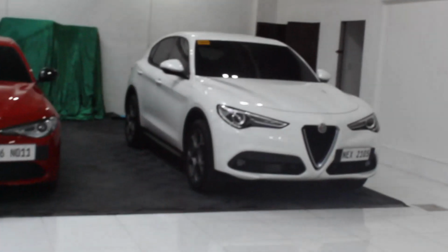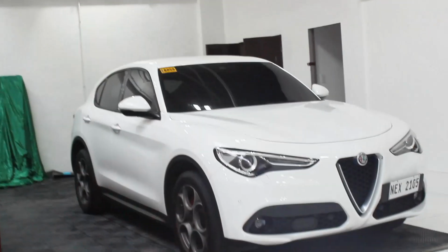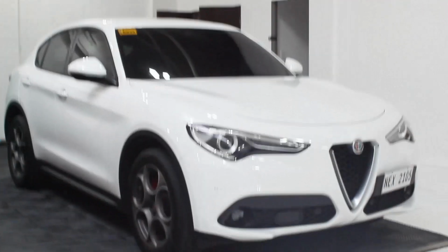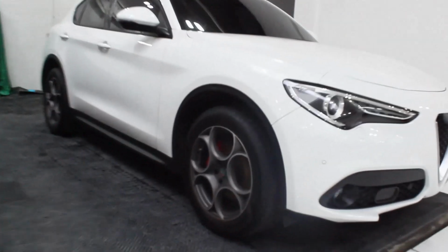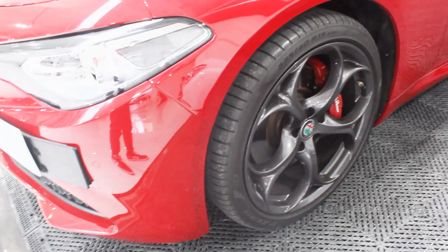And another old friend of mine, I never got to review or drive one of these, but this is the only Stelvio diesel here in the Philippines. My favorite feature is definitely the wheels. Pepperoni wheels. The main showroom is actually inside, so let's check it out.